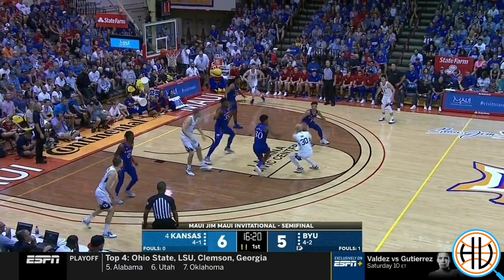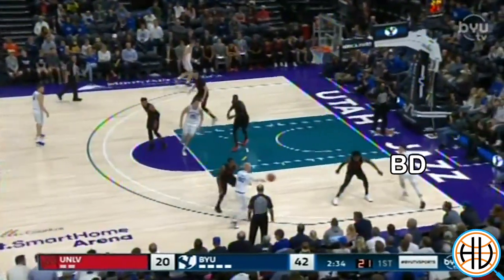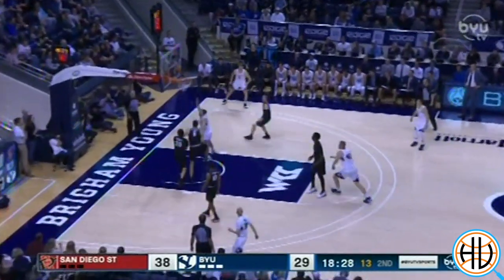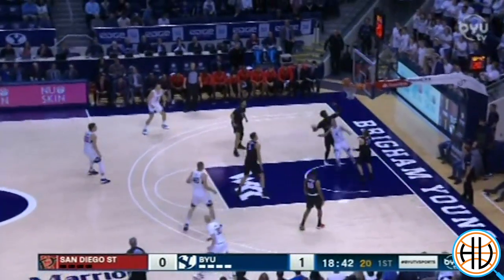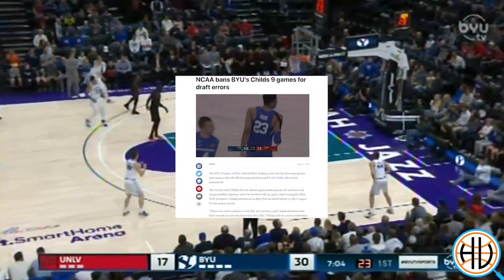Pope's teams are also very good at reading the defense. If an opponent tries to be aggressive with the handoff by switching or denying, BYU players cut backdoor instead. But Pope actually went away from the offense once Yoeli Childs returned from his 9-game suspension.